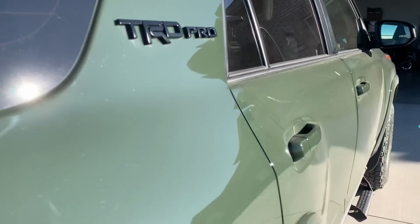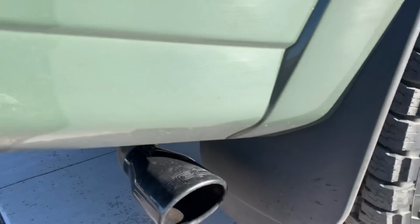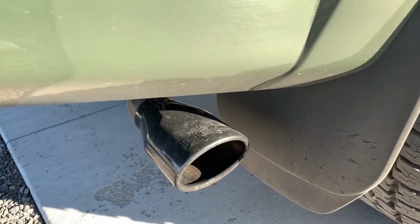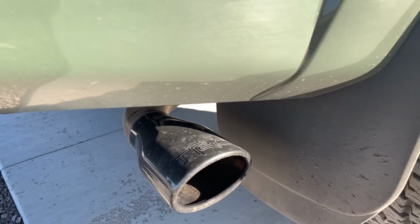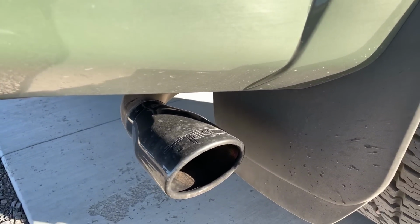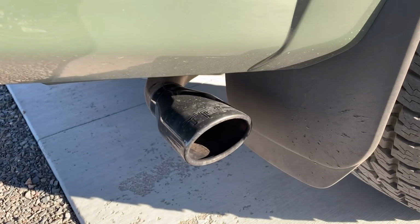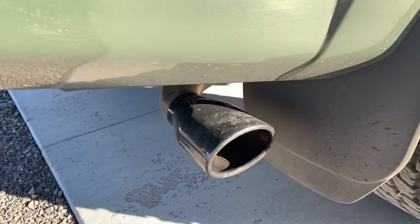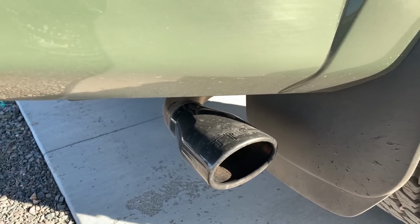TRD Pro. Oh, and one thing that I did not realize this one had until pretty much I was buying it was the TRD cat back exhaust. Obviously nothing too sporty, too crazy, but it definitely adds a nice tone to it in my opinion. My Tacoma TRD Pro that I had back in 2017 had the same exhaust, and I did appreciate the little bit of a rumble that it had, although it is not a lot, but noticeable.